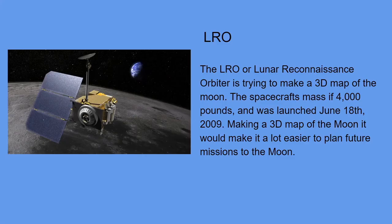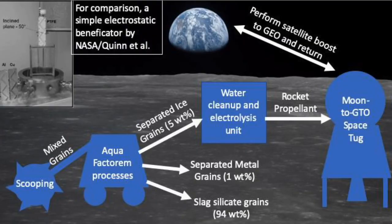The LRO, the Lunar Reconnaissance Orbiter, is trying to make a 3D map of the moon. It weighs 4,000 pounds and was launched June 18th of 2009. Basically, making a 3D map of the moon would make it a lot easier to plan future missions with stuff like resources and clean landing areas. Moon water could help astronauts explore the moon for longer or even stay there.